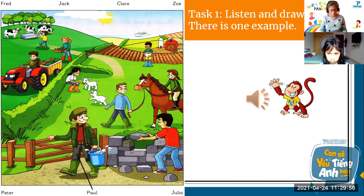Look at part one. Now look at the picture. Listen and look. There is one example. Here's a picture of the farm that we went to on our school trip, Mum. It's great. Who's that person? The man who's coming out of the field. With the water? That's Paul. He's the farmer's son. Oh, he looks busy. He was. Can you see the line? This is an example. Now you listen and draw lines.